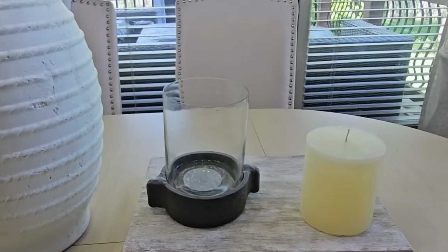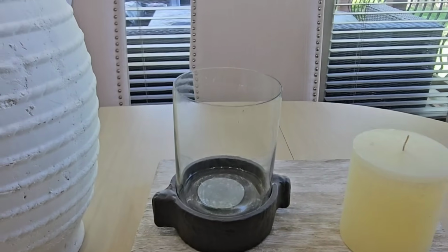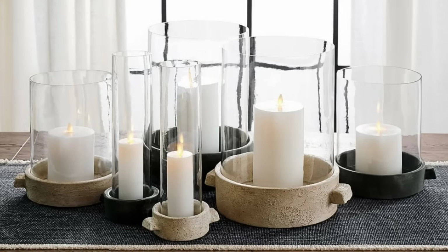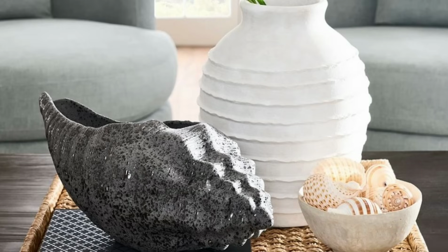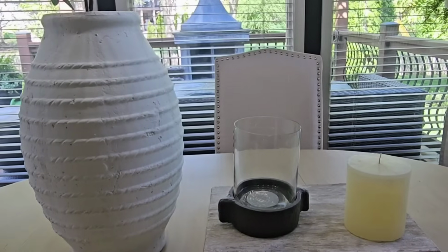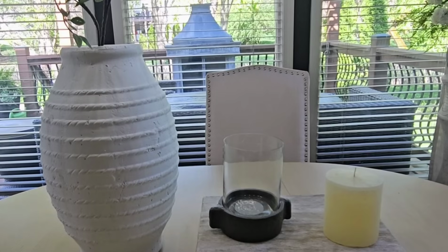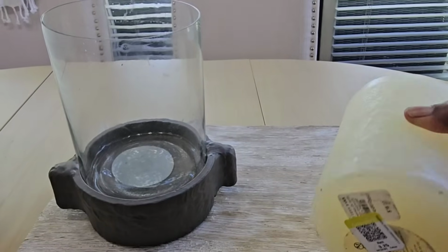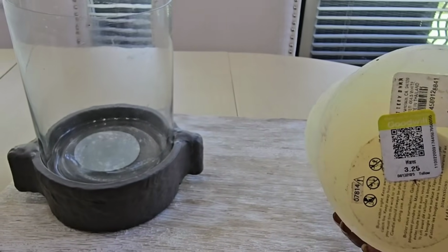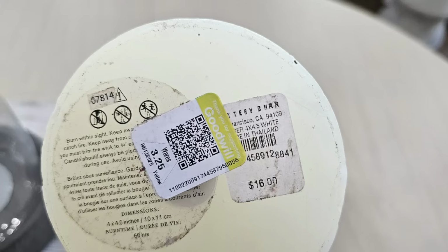And then I picked up this candle holder. This was on clearance at Home Goods for $5, and this is a Pottery Barn dupe, as well as this oversized vase is also a Pottery Barn dupe, but I got it at Home Goods and it was on clearance for $19. So guys, run to your Home Goods. They had a great clearance sale going on, and they had a lot of vases included in the sale. Also, I did pick up another item, and this came from Goodwill, and it is a Pottery Barn candle. So of course I was going to pick it up.